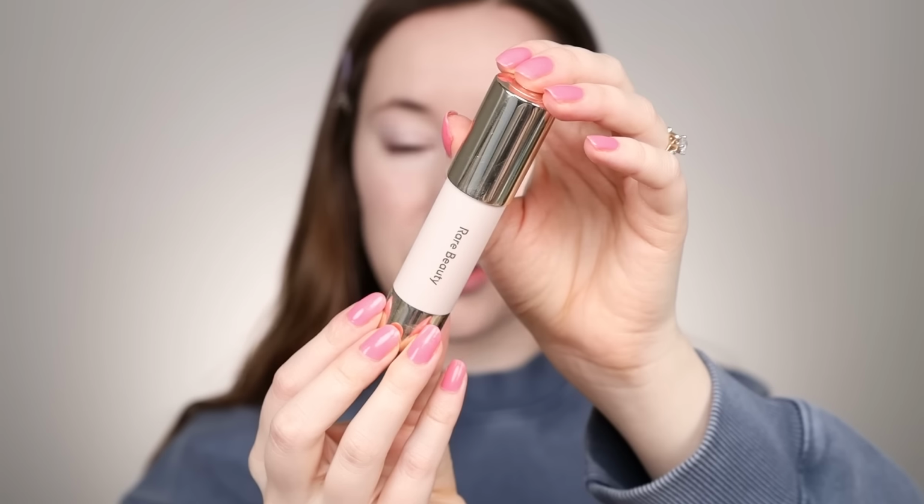Okay, so now we're gonna add a bit of warmth to the skin. I'm gonna be taking the cream bronzer from Rare Beauty in the shade Happy Soul. This is their most cool toned color, which I feel like is the most flattering. The thing is, it's actually not too cool toned to where it looks gray. You still actually get quite a bit of warmth with this, but it's not as warm as their other shade that I've tried. So this is my personal favorite.